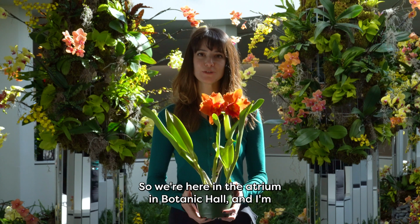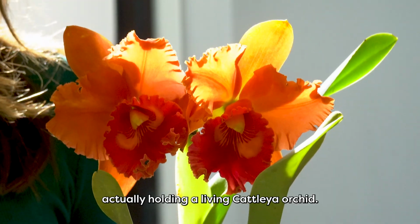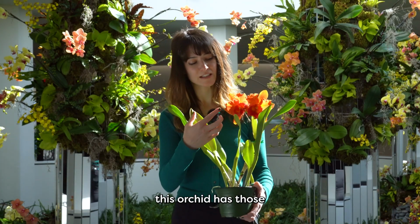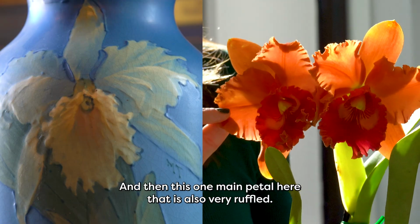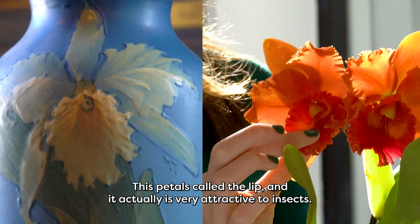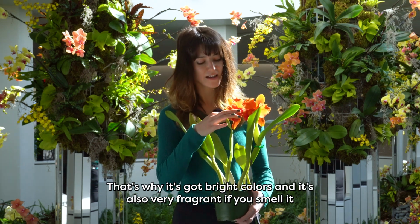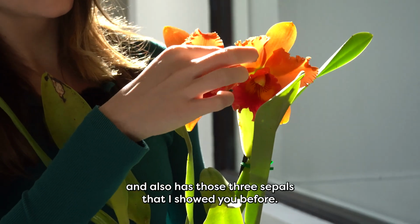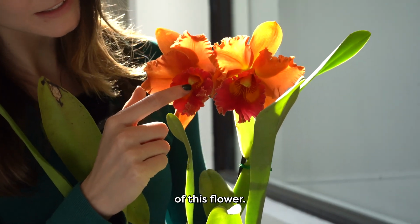So we're here in the atrium in Botanic Hall, and I'm actually holding a living Cattleya orchid. As we saw depicted on the vase in the mansion, this orchid has those 2 big petals that are very ruffled, and then this one main petal here that is also very ruffled. This petal is called the lip, and it actually is very attractive to insects. That's why it's got bright colors, and it's also very fragrant if you smell it. And also has those 3 sepals that I showed you before, and in the center there is the column, which is the reproductive part of this flower.